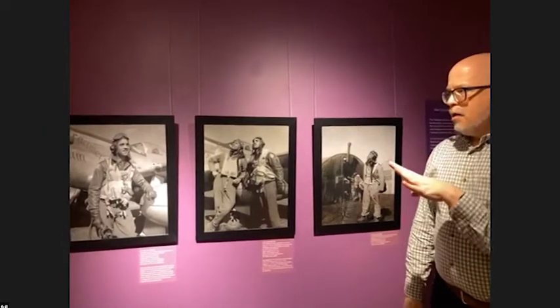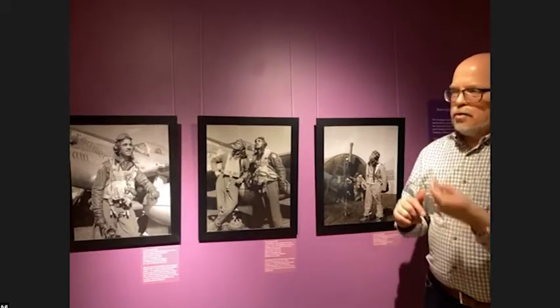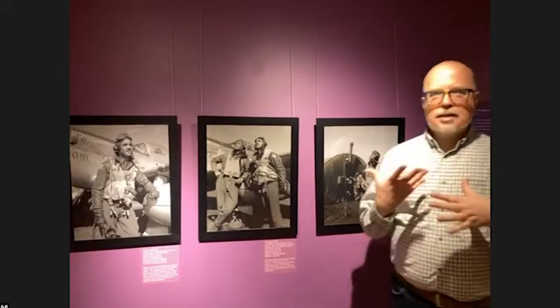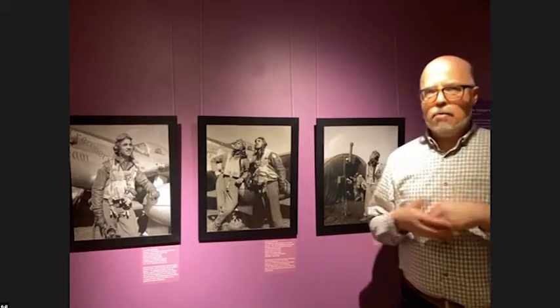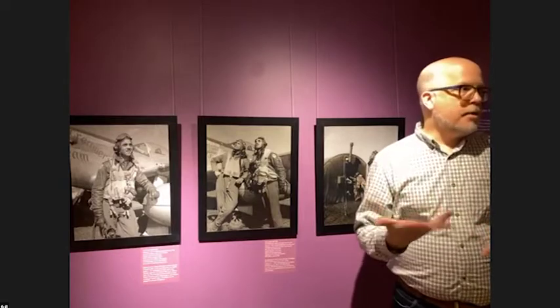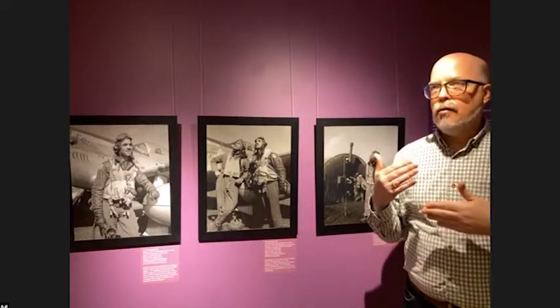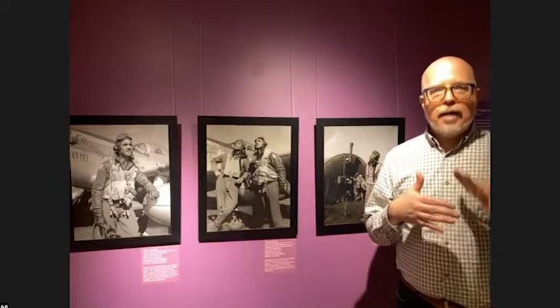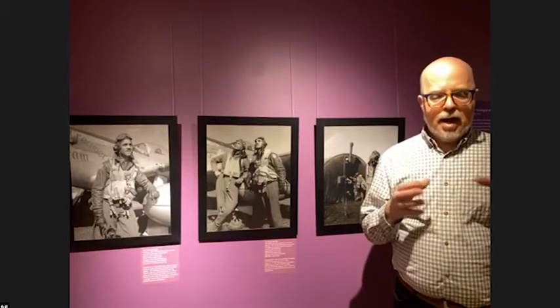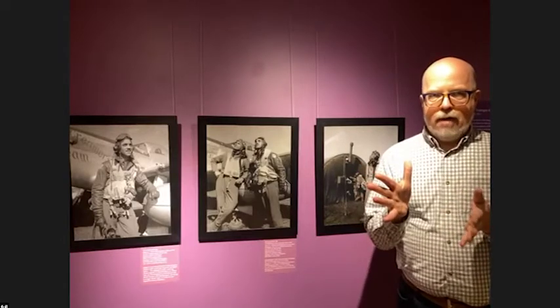So the first set of 3 images are the pilots, of course. We have to sort of jump into the pilots because everybody thinks about the pilots when they first think about the Tuskegee Airmen. The Tuskegee Airmen are absolutely the 900 some pilots that trained to fly at the Tuskegee Airfield in Alabama from 1941 to 1945.